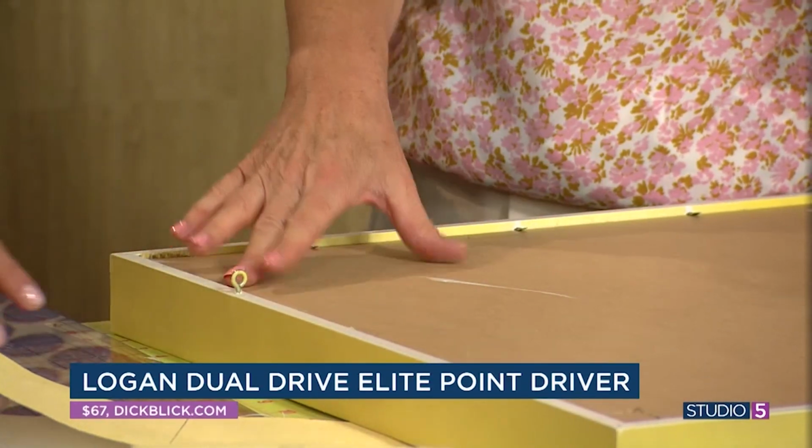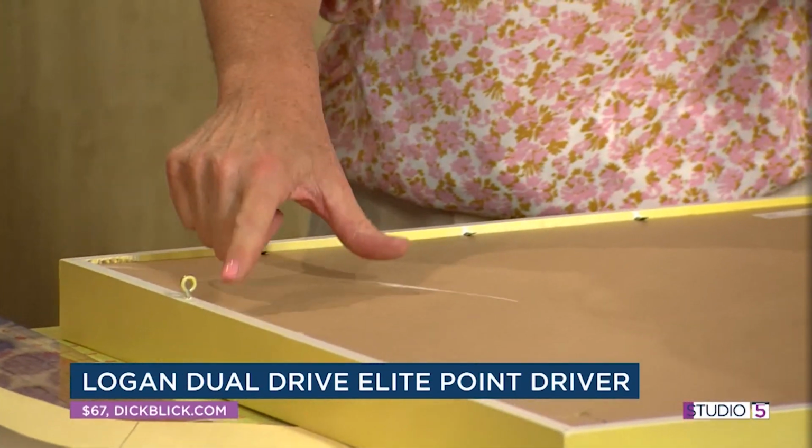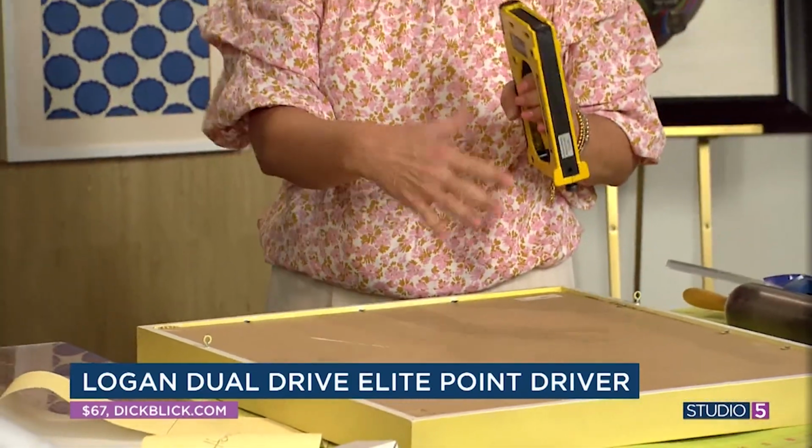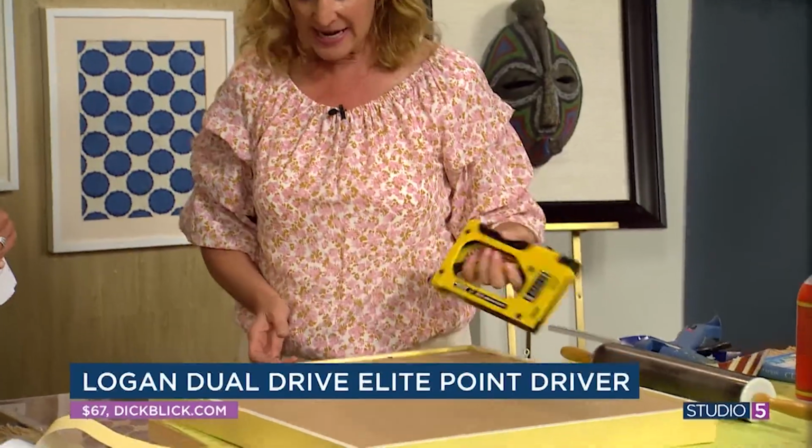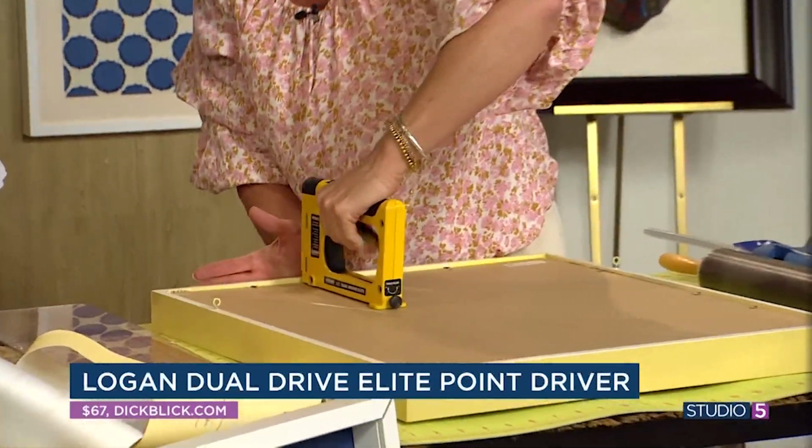So if you have a frame that's empty or whatever, you can do your own. And they're not expensive, Amazon. Okay. And it works really great. Gives you that good stability from the back.